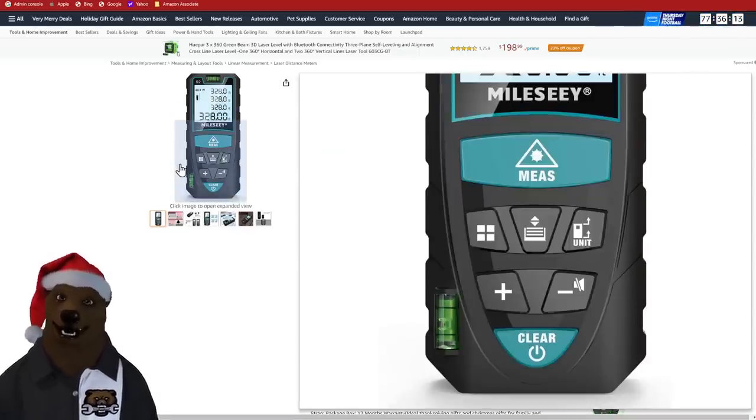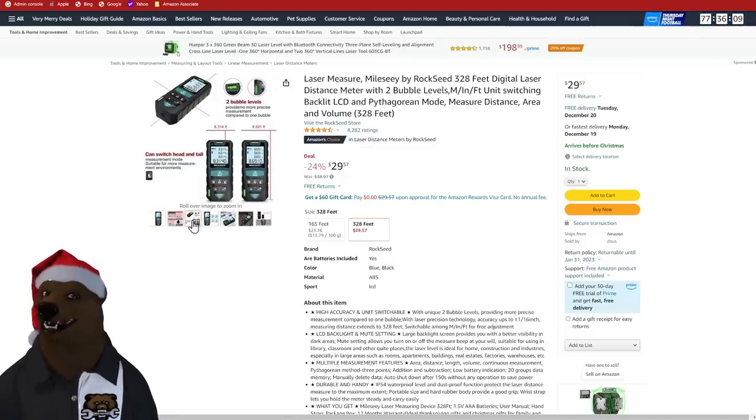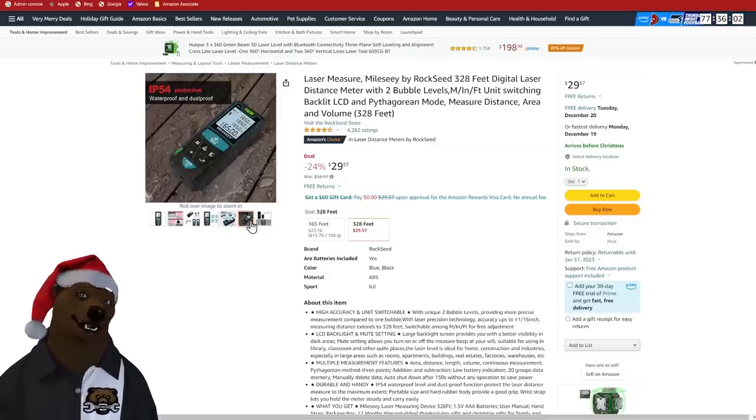It's got bubble levels on it. It's got the laser measurement kind of thing going on. It does it all. And it's so much easier than back in the day, trying to use your tape measure to go halfway across the room, then have someone hold it. You just walk in, put it up against one side.